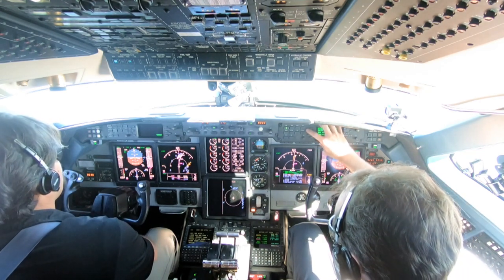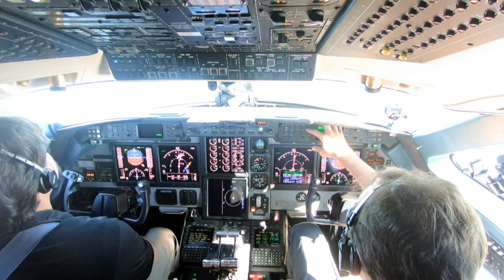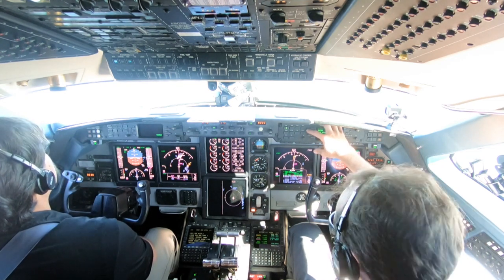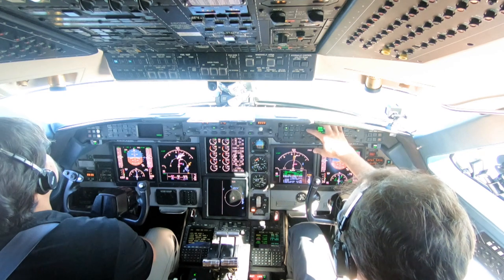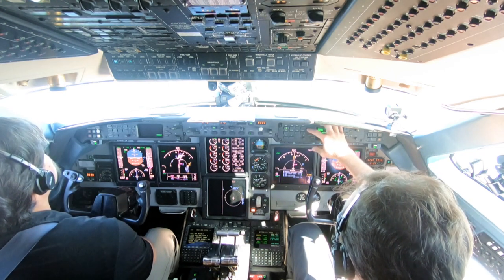FMS is loaded. 126 was your ref speed. We are 2255. We have information Charlie. All set, set on the left. 2998 still set in there. That's all good. Nav aids are all tuned. Course selection set. DH is set. Marker beacon is not required.